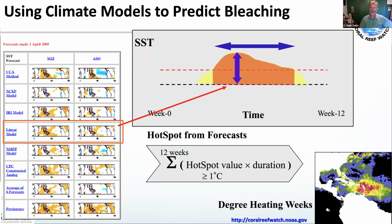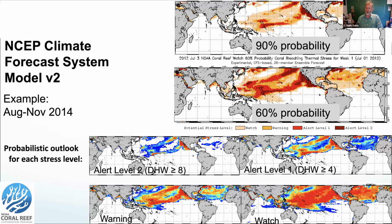And it found that for most of the time it can pretty reliably predict up to 4 months in the future. In some cases, when there's a major El Nino event going on, in some regions of the Earth, you can reliably get up to about 6 months. That's a little tougher. But anyway, this is the product that came out of that work, which is using the National Centers for Environmental Prediction, NCEP's Climate Forecast System Model V2, to predict future coral bleaching. This is for a period back in 2012 that we're looking at. And you can generate all of your various products, your watches, your warnings, alert level 1, alert level 2, and the probability of those various levels of heat stress at any particular time.